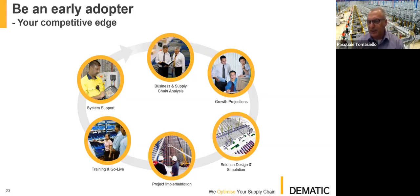So all of those things are really important, and they become more important if you're an early adopter, because if you're a late adopter, all those things have been done. They've all been worked through. It's going to work, right? It's easy. But if you're an early adopter, you want to be working with someone that can work with you on all of these aspects.